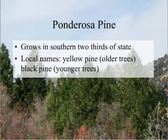Ponderosa pine grows in the southern 2/3 of the state. There's a few errant stands in the northern part, but it's mostly native just in the southern 2/3. Perhaps the nicer stands tend to be out on the south edges of the La Sals. There's some pretty nice stands in the mountains around Beaver as well, and the Abajos. This might be some of my favorite ponderosa pine stands in Utah. Locally, the bigger, older trees are called yellow pine. Actually, that's a west-wide name. There's a Yellow Pine campground, for example, just out of Kamas, I think, in the Uintas.